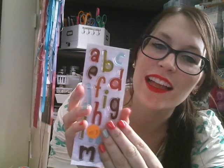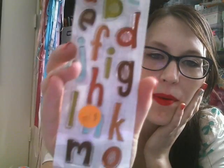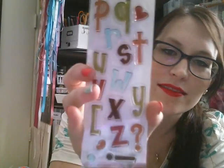Okay, I got these for $1. I just thought this font was really fun. And these look like Elise stamps that were at Joann's a while back. But I just thought the font was super cute. They were only $1. I couldn't pass it up. Anything I picked up, I didn't pass up.